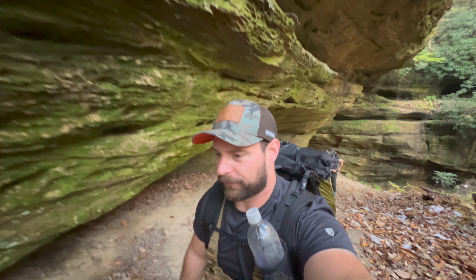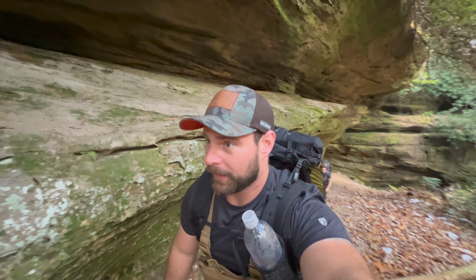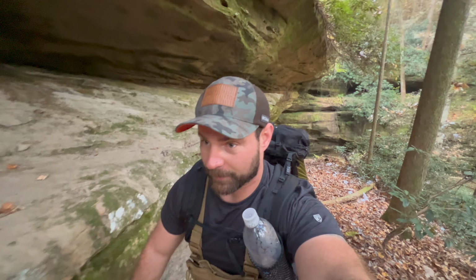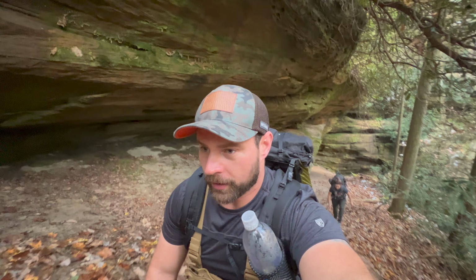This is the only 4 miles of trails on this trip that's the same as the last trip, but it was worth coming to check out again, man. Just the size and scope of everything down here is enormous. Makes you feel small.